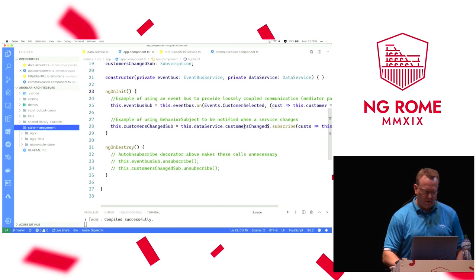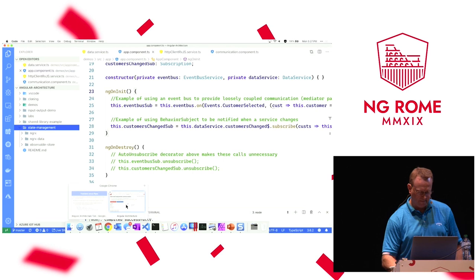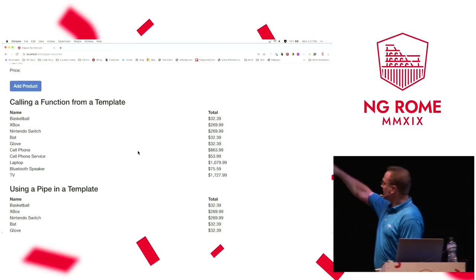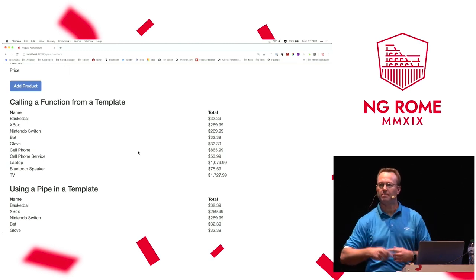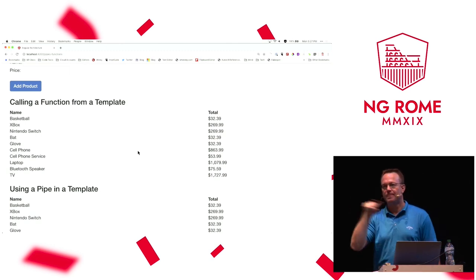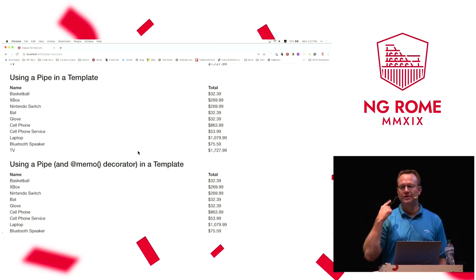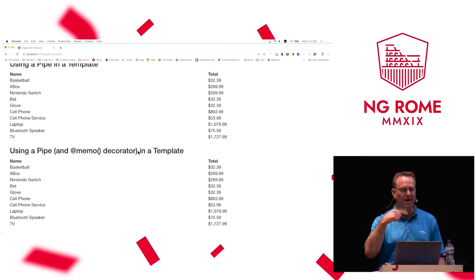So if we go back over to the demo app here, I'm going to click on pipes and functions. Now you'll notice I call a function from a template that's going to calculate the total. So we're imagining here that the data I was given from the service did not have the total calculated for every row. Pretty common. A lot of times you don't have that. So I'm going to have to calculate it. Now I'm going to do the same thing, but with a pure pipe. And then finally one with a memo decorator with a pipe.